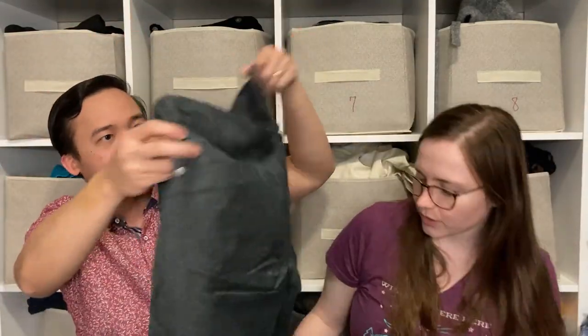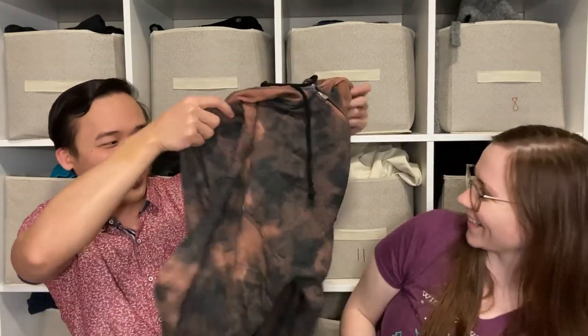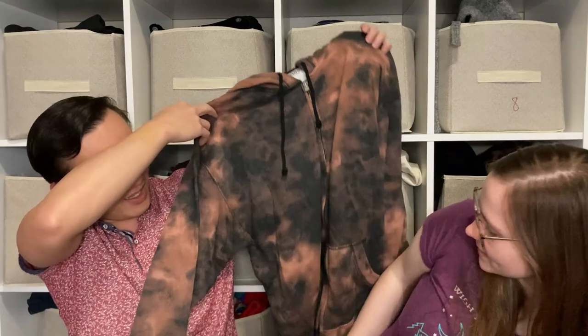Calvin Klein jeans. Pretty good condition, but not new with tags. I bet those are similar to the other ones that we had in the other box. Yeah, I think so. That's interesting, some tie-dye. Feels pretty nice. Hollister. Well, I mean, it's still trendy.